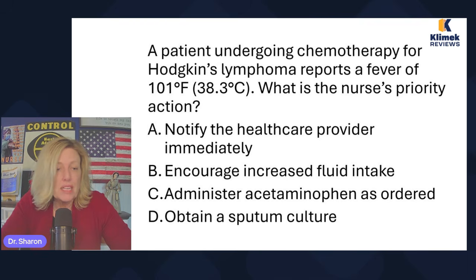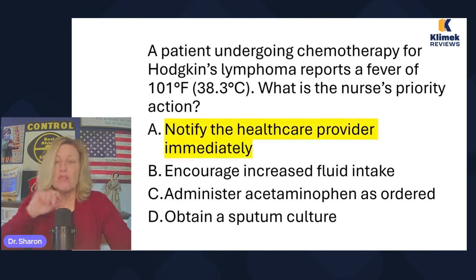Obtain a sputum specimen. Maybe we're going to want to figure out where the source of the infection is, right? I do want to do that, but I'm not sure a sputum culture is what I want. Maybe I want a urine specimen. Maybe I want something else, right? I don't know. So I need to call the healthcare provider to figure out what we need to do, because I don't have enough information to know what to do. So the healthcare provider is going to have to decide.